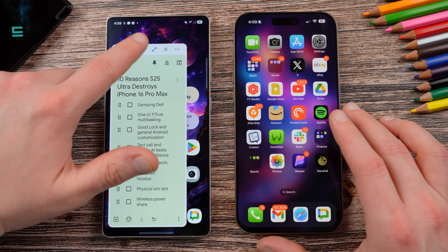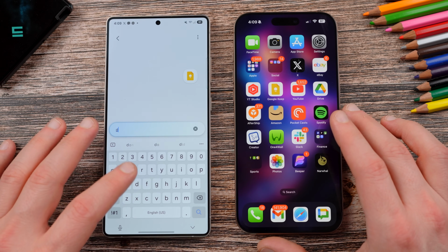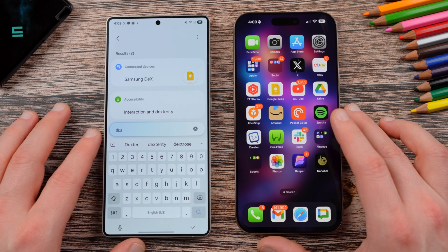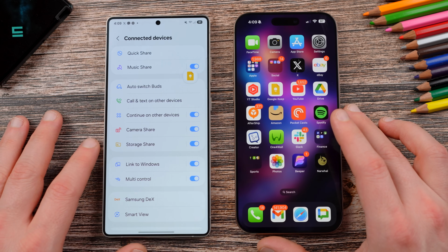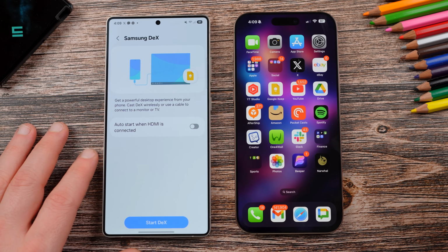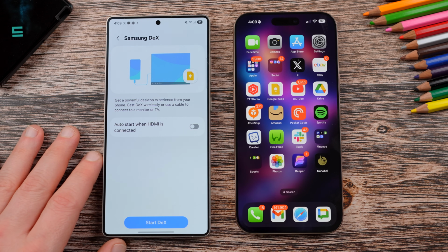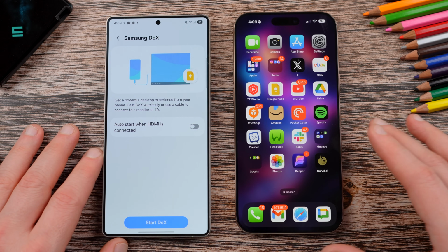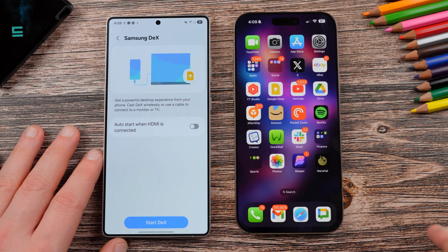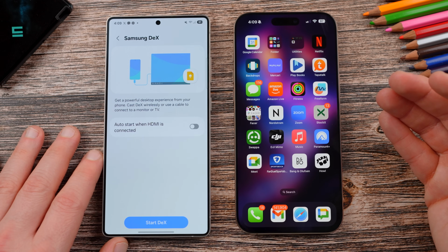Up next on my list is Samsung DeX. Now, if you've been using a Samsung phone for a while, you'll know about Samsung DeX. DeX basically allows you to use your phone when connected to an external display, mouse, and keyboard as a desktop computing experience. So Apple has absolutely nothing like this because of course they want to sell you a MacBook, they want to sell you an iPad. They would not want you to be able to connect your iPhone to a monitor, to a keyboard, to a mouse, and get Mac OS or something like it running using your iPhone, because that'd be very bad for them. They would sell less of their computers.